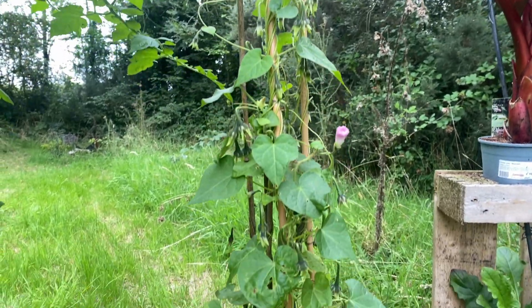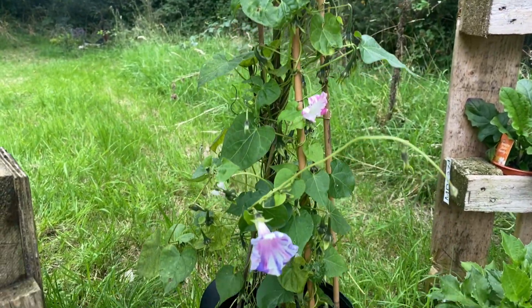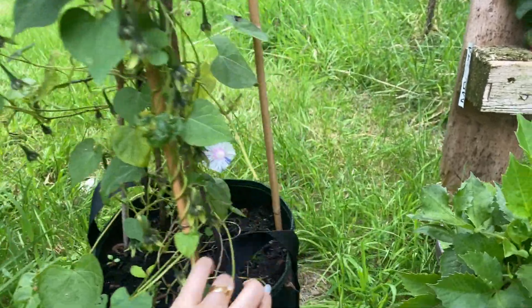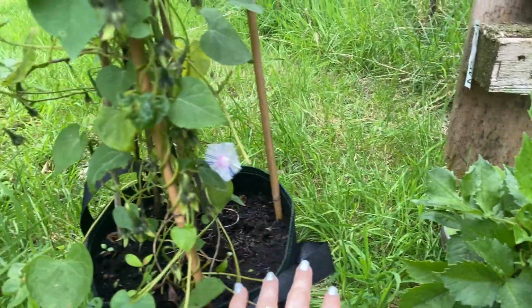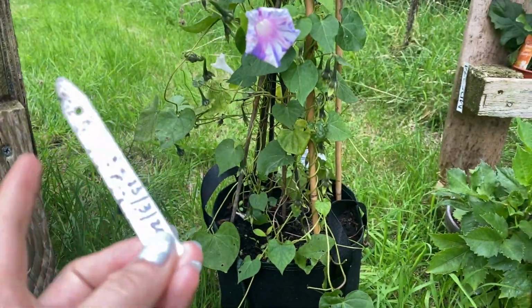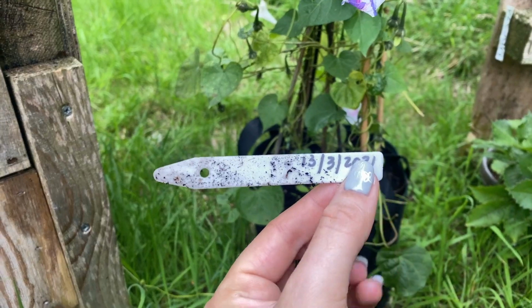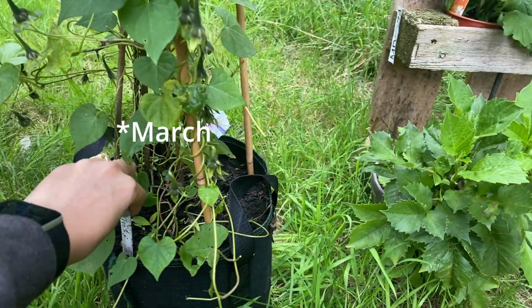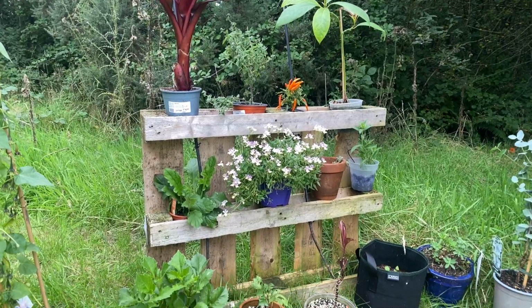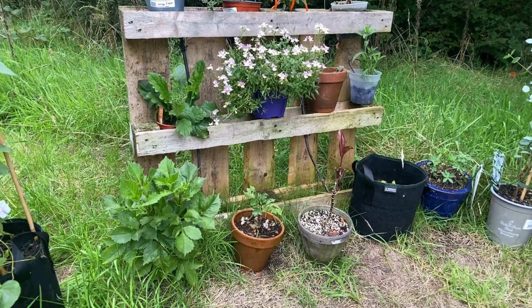I started this from seed indoors. Again, my Spider Farmer 1 month update will show you how big this got indoors. Do I have the tag still? I do not. Oh, I do. Okay. Started this on the 13th of May 2021. And yeah, it's living its best life. So the first palette area is like this.